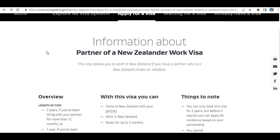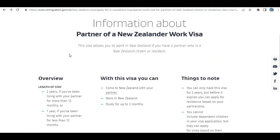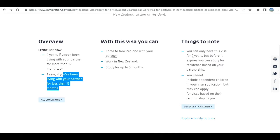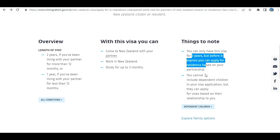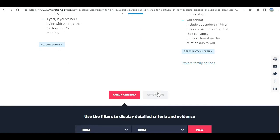So guys, in front of you I have opened the official New Zealand immigration site, where we have this partner of a New Zealander work visa information. If it is granted to you, you can stay up to 2 years if you have been living with your partner for more than 12 months, or 1 year if you have been living with your partner for less than 12 months. And this visa can be used for 2 years only, but you can apply for other residence based on your partnership. With this you can work in New Zealand and come to New Zealand with your partner and study for up to 3 months. Okay, so a lot of things.